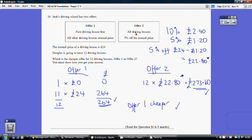Now, for offer 2, all driving lessons, we get 5% off our normal price. Now, normal price is £24. So 10% off would be a tenth of this, dividing by 10, would be £2.40. 5% would be half of this, which is £1.20. Now, given this is a calculator paper, you could also have worked out 5% by just doing 0.05 times 24. But either way, we need to work out that the 5% off is going to be £1.20 off each lesson. So £1.20 off £24 is £22.80 a lesson.